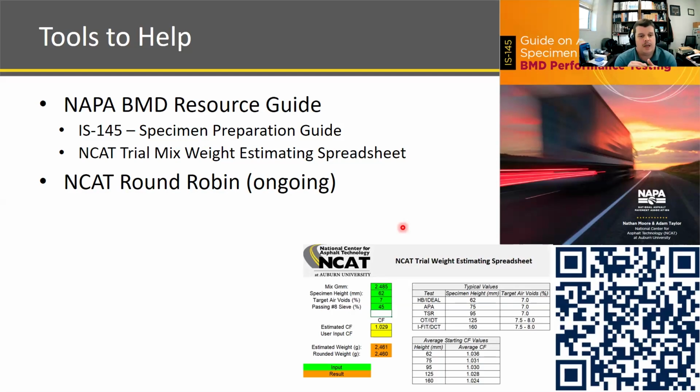Again, we have the NCAT round robin that's ongoing. We're about to start up our next round robin study with a new mix after we get done with test track construction. I'm not sure if there are additional spots available in there, but if anybody's interested, I can check on that. It hasn't started yet, and we're hoping to send mix out again either at the end of this year or at the beginning of next year.